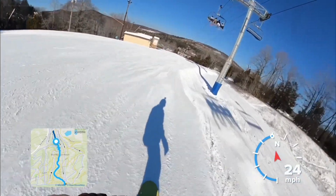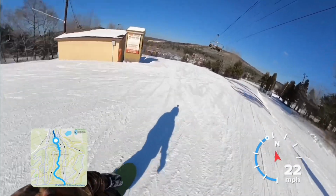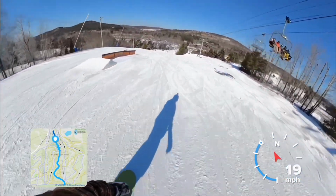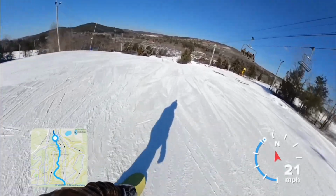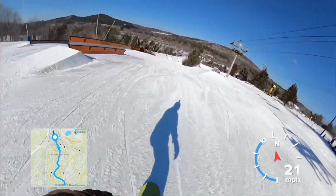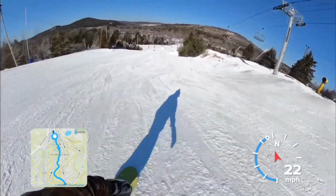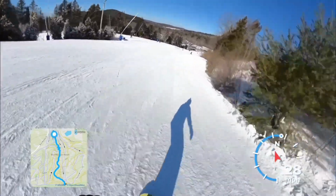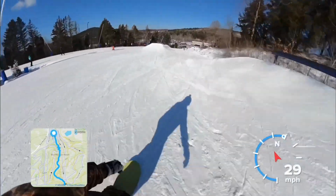If you go straight, you'll hit Central Park. You guessed it, it's a terrain park. Some kooky looking features here. I'm not creative enough to even know what to do with some of them. So I'm just gonna ride through until it dumps me out onto Barb's Way and onto the valley lifts.